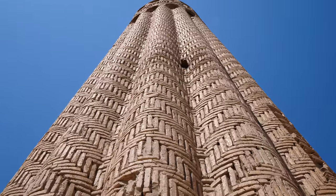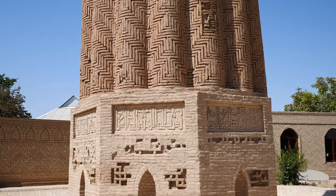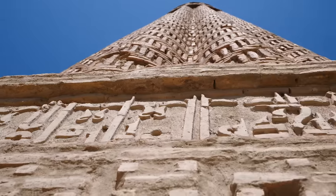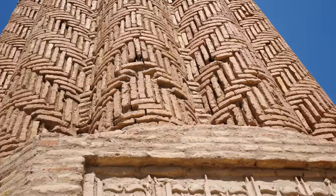Around the minaret there was a very big mosque, which was destroyed. All that's left is the minaret. We can climb the minaret, correct? Yes. Wow, okay, so let's do it. Now this minaret is 22.5 meters.